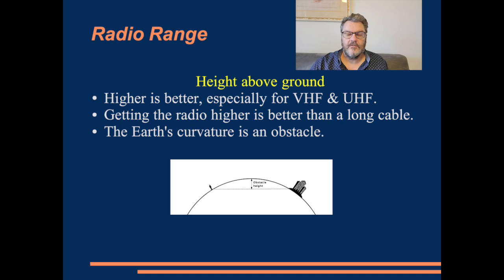I mentioned the height above ground, and that's a very important factor in radio range. The higher you are, the better. And for VHF and UHF, it's probably the most important factor. Some people, for instance, put an antenna on a mast and they have a very long coax cable that goes from their radio to the antenna on the mast. And that's not the best solution because you have a lot of losses in the cable. That's where you have to buy very high quality cable, especially if you're on VHF and UHF, once again, because the losses are higher. It's much better to get your station, your radio, up high. Go on a mountain, on top of a hill somewhere. That's much better than using a mast or tower with a long cable.